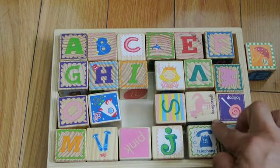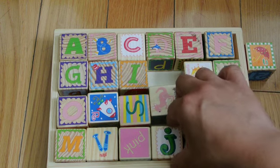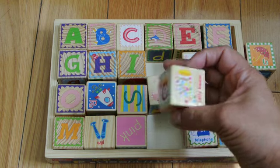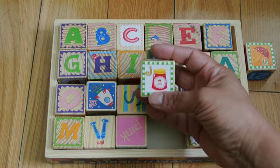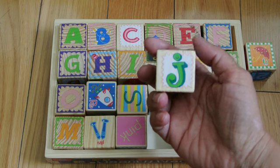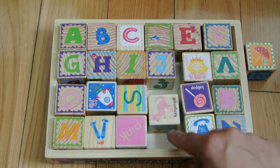J. Oh, right here. It's big J. And it's for jelly beans. Jar. Jupiter, lowercase j. Fantastic. J. You guys, oh, here we go.